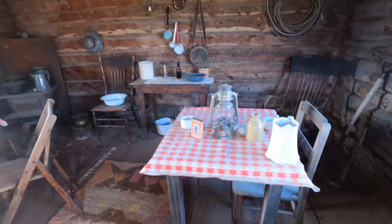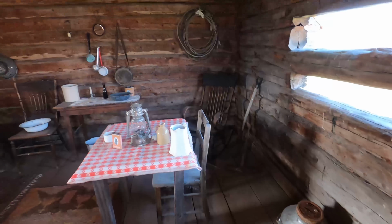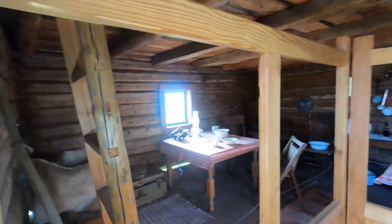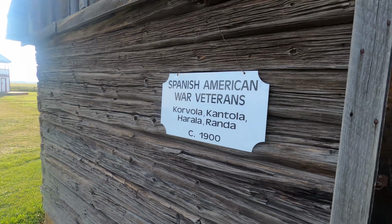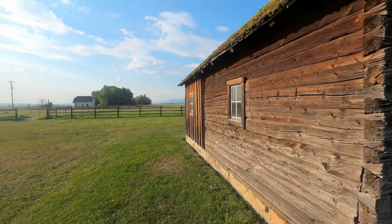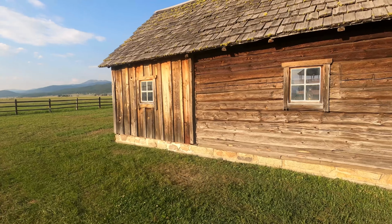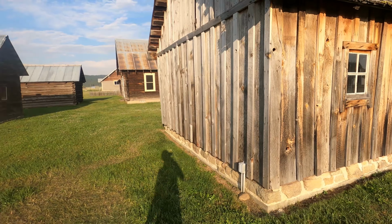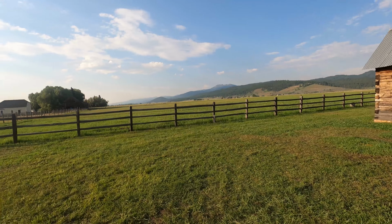Handmade tables over there. Trunk. Pretty incredible. Like it's been added on to. Maybe that's the living quarters or woodshed. Beautiful little valley here.